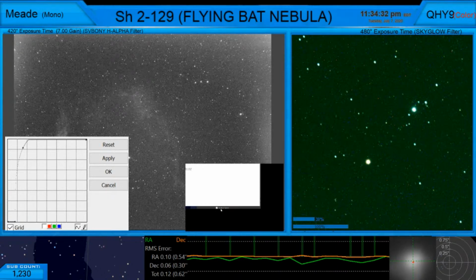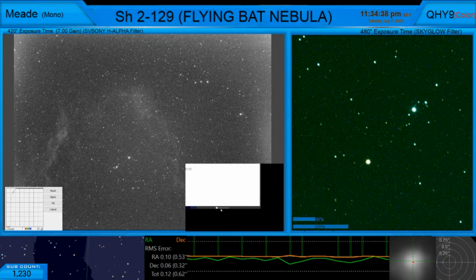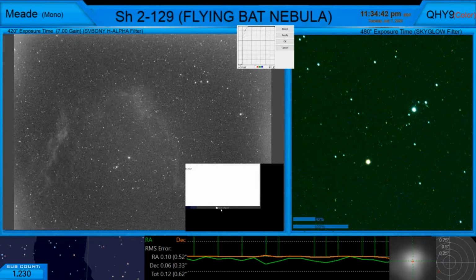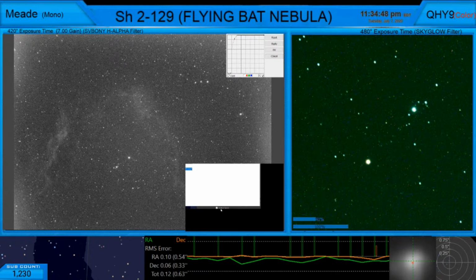Alright, now what we'll do is we'll shrink this down, and move this up to the top. We got way too many windows. Too many windows, we got windows everywhere today. Okay, we have 5 images in here. We're going to go to stacked image and see what we get here.